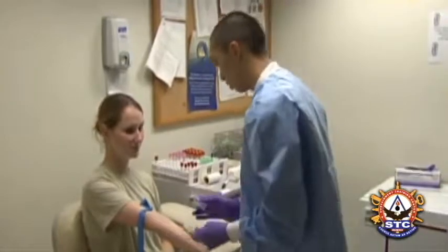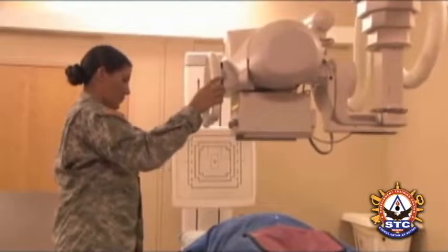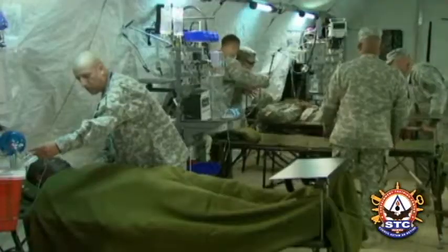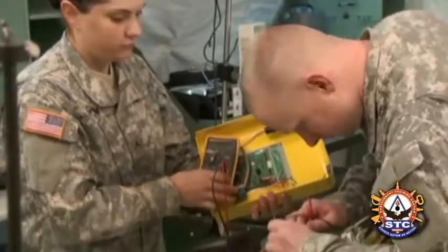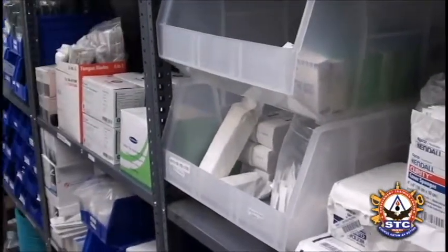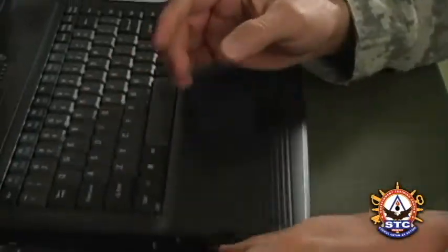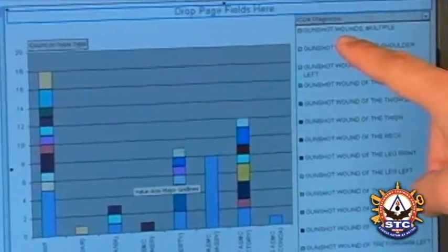For instance, the lab tech will be with the lab, drawing blood and doing basic panels. The X-ray techs will work in different modalities through radiology and subsequent MOSs throughout the facility. Other select individuals, such as 68 Alphas and Juliets, will work in the STC medical training area with our instructors. 68 Juliets will have an opportunity to work in a fully stocked medical supply area. They will get to utilize the medical communications for combat casualty care, or MC4 systems, and DCAM, automated medical logistics system.